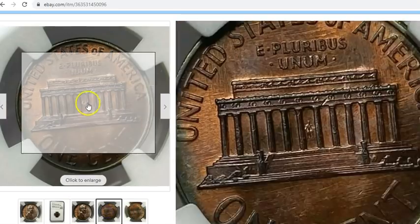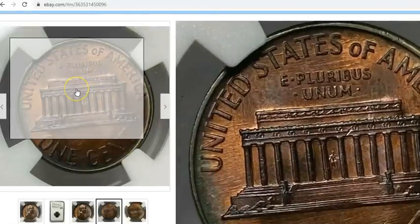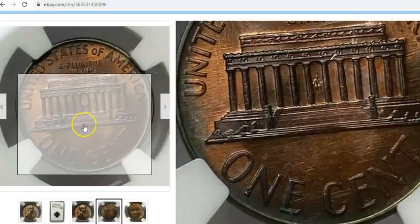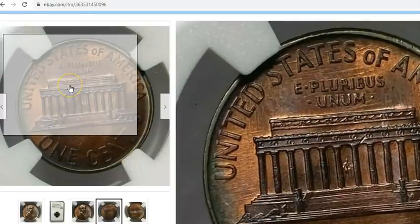Now, on this example, you're going to see that there's nothing on the reverse to indicate that struck through error on there. It looks pretty well struck. You do see the requisite die file lines, as if this coin might have had clash dies or something. And it's just, when you see them kind of like this, strong and abrasive.